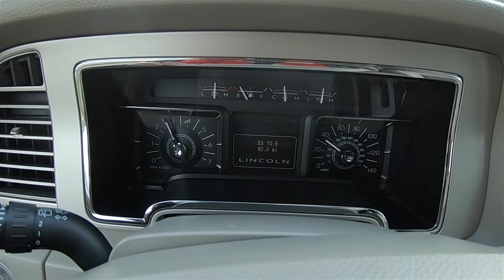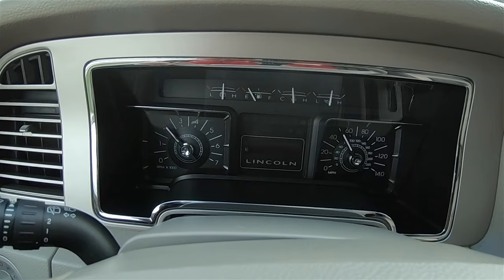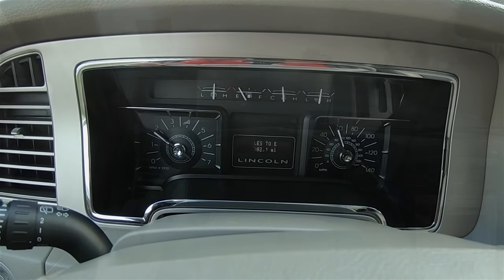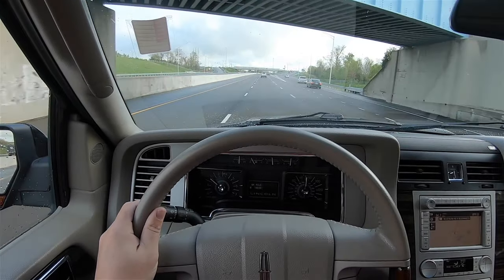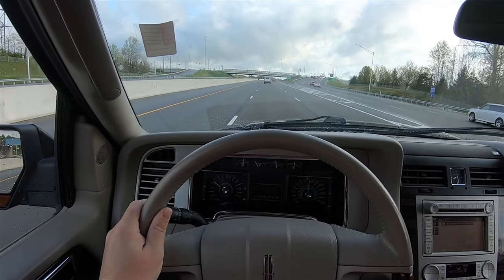Alright, here we're accelerating on an interstate acceleration ramp to get onto the highway. I'm not going as fast as I normally would because there is traffic in front of me. However, getting up to 60 miles per hour seems very effortless. And here we are on the open road. This is just a large interstate that runs in between Bloomington.